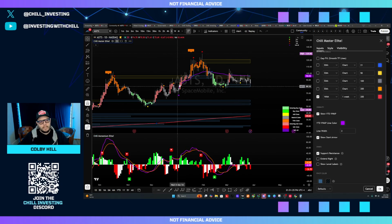There it is. So year to date, here's the resistance. There it is, bouncing, year to date volume weighted average. It rejected, coming up, reject, reject, reject. Okay, so it's important to know: when you're above that line, the stock is very bullish. When you're below the line, it's very bearish. This is just going to be based off the year to date.